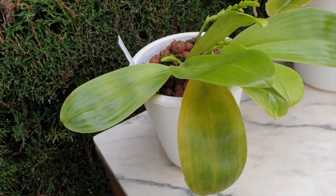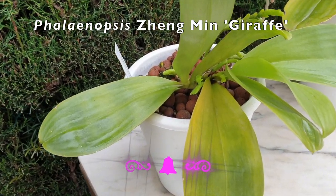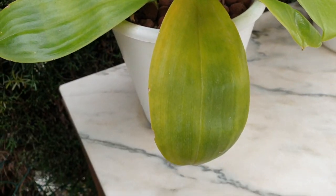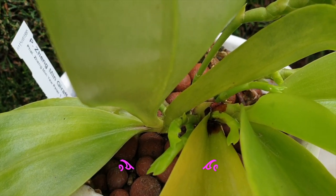My biggest concern for my summer bloomers is my giraffe. She has been losing leaves, and I don't like the fact she's losing them at the base. You see, she's getting yellow at the base. And what you see in there is dragon's blood.